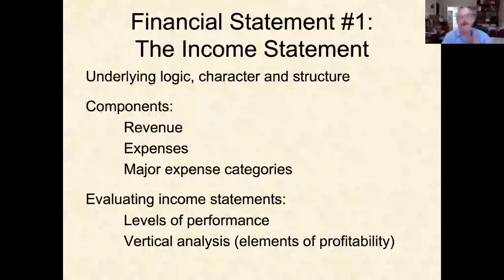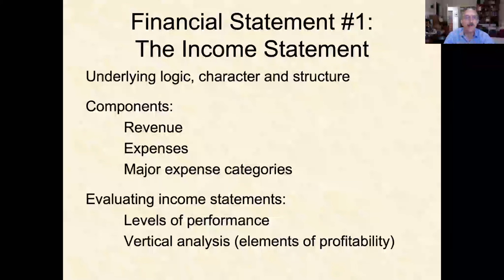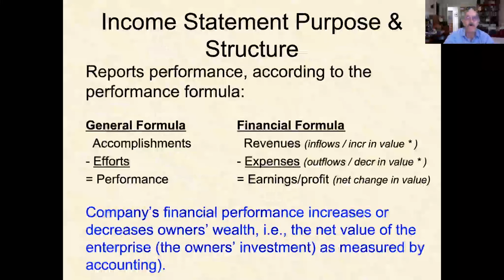So the income statement, we're going to discuss its underlying logic, its character and structure, its major components, revenue, expenses, and some of the major expense categories. And finally, how to evaluate the income statements. There's a way to read them. There's a way to understand them. First of all, the structure.